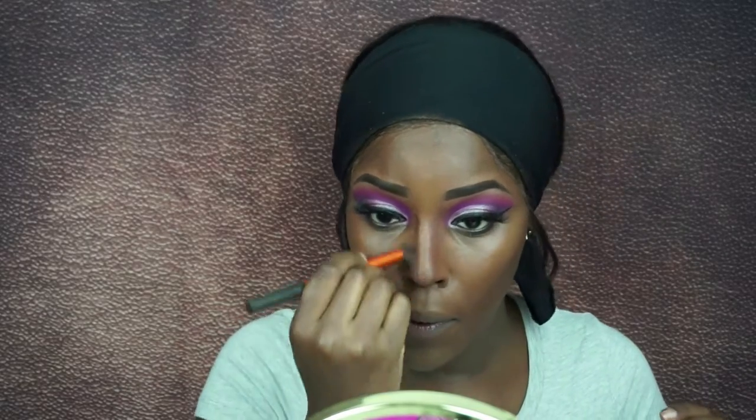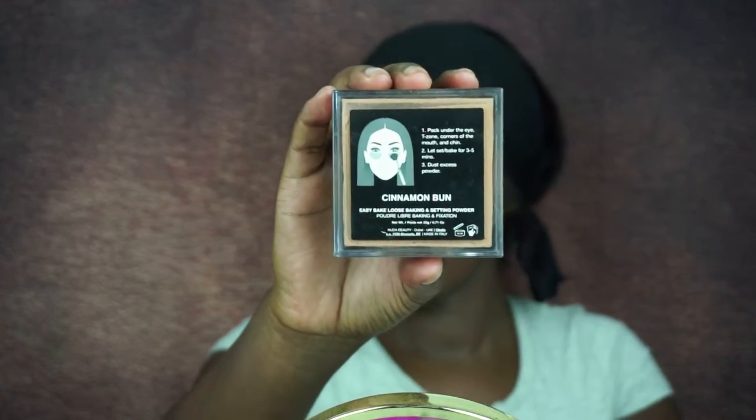Now I'm taking this foundation stick. This one is from Revolution Makeup or Makeup Revolution. I always mix up this name. But as you can see, I'm blending it in with my brush. The first one was a cheap one. The second one is from Real Techniques.